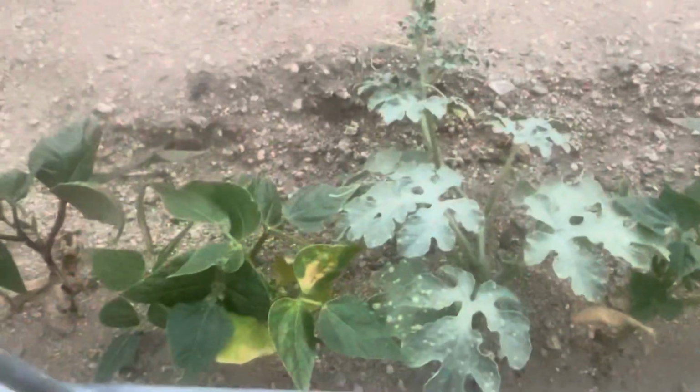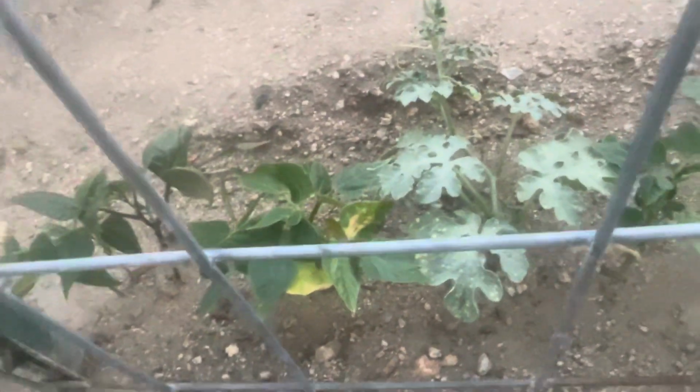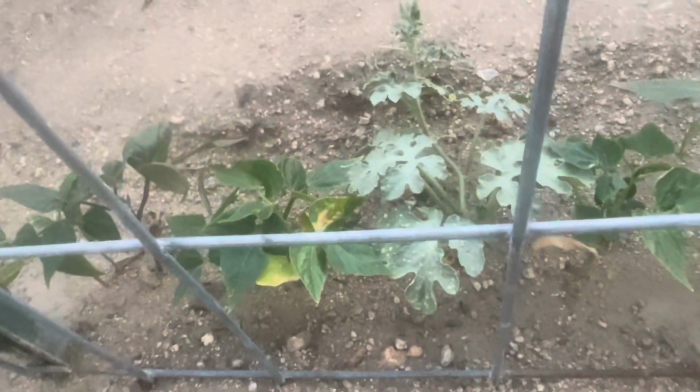That one's a moon and stars. Has those little yellow spots. The watermelon will have the same ones, and they'll usually have one large one and a bunch of small ones, so it's kind of cool, like a moon and stars.